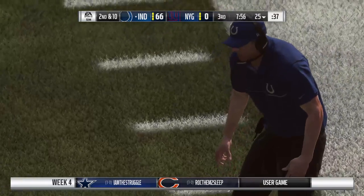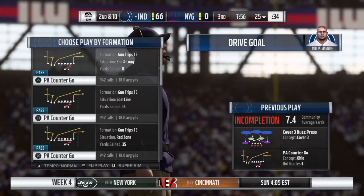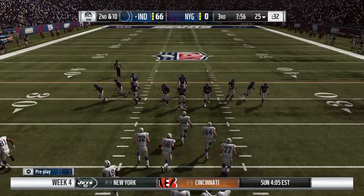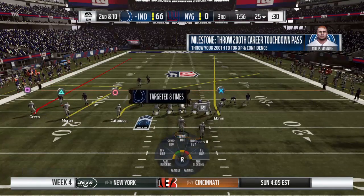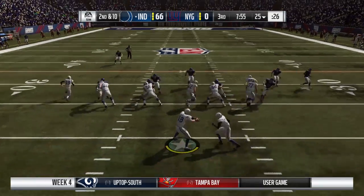Nice first half that we've had, guys, but be prepared for some change-ups. We're going to see them when we kick it off in the second half. See how they handle any adjustments that might be made defensively. Line of scrimmage, again the 25, 2nd and 10.